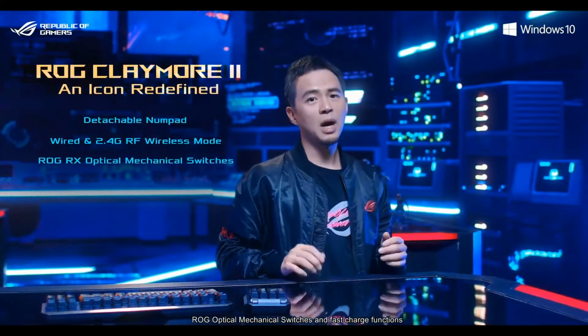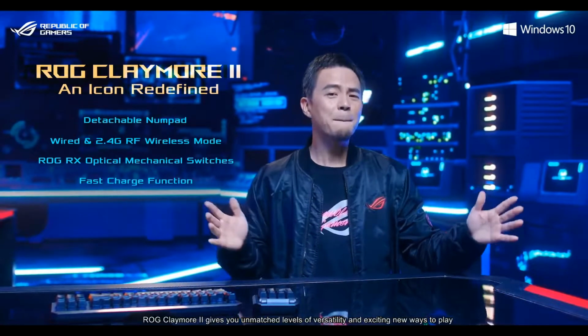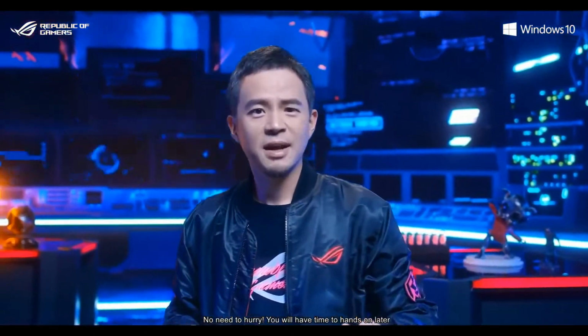With its detachable numpad, two-mode connectivity, ROG optical mechanical switches, and fast charge functions, ROG Claymore 2 gives you unmatched levels of versatility and exciting new ways to play. And no need to hurry, you'll have time to go hands-on later. I got one more secret weapon to show you.